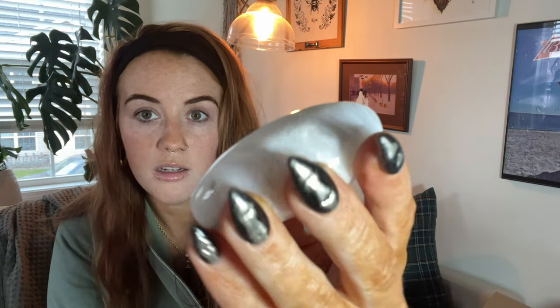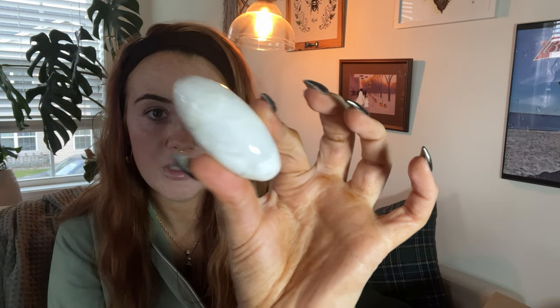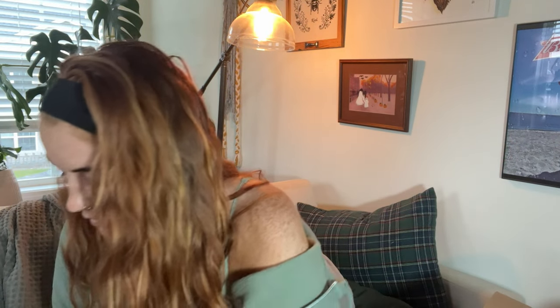Love. Oh, I was like, did I get another plume agate? No. This is a Scolecite Shiva. Look at her. You can kind of see some of that movement. She's almost see-through in some spots. I'll get a good B-roll of that too.